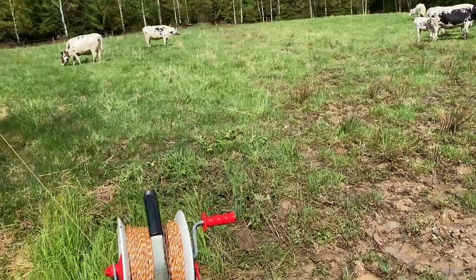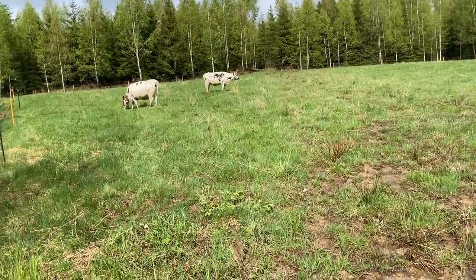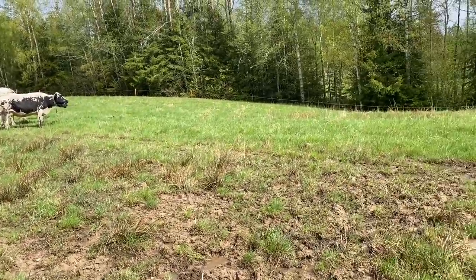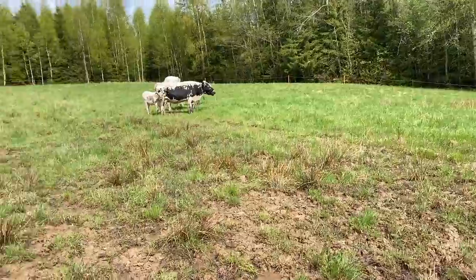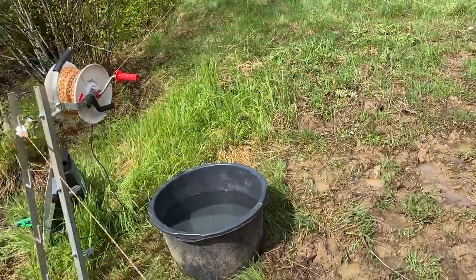Good, 10,000 volts. Seems to keep them in control. We're thinking that's enough food for the day, so probably we'll just make up a new paddock tomorrow. We're using these simple single wire reels and we're bringing up water manually.